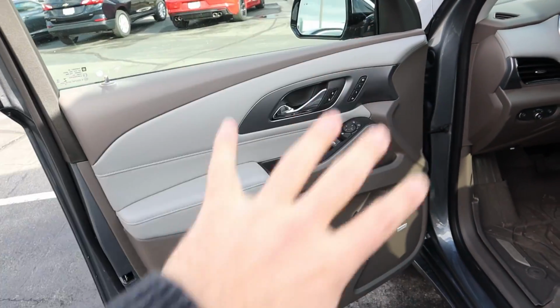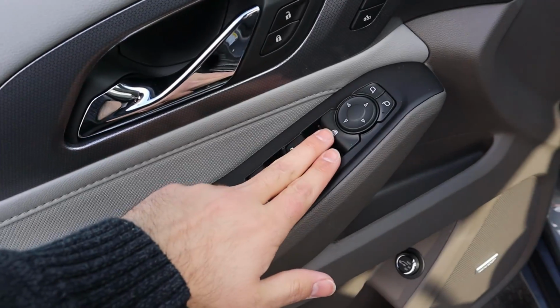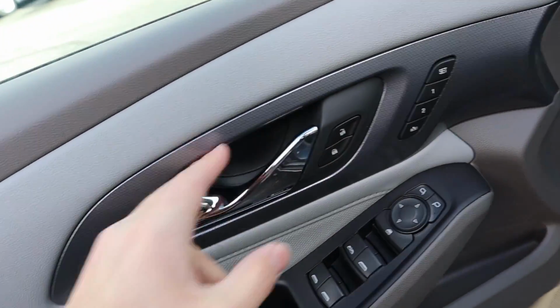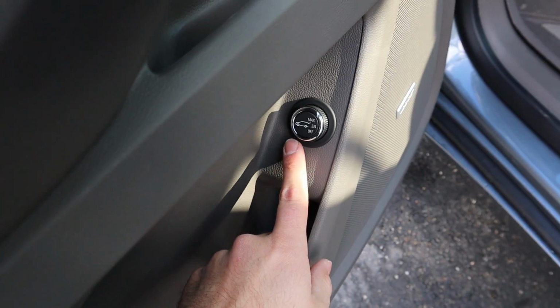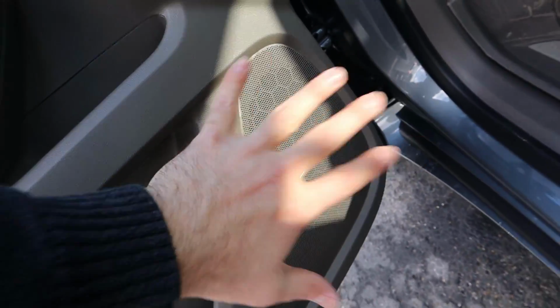Anyways, the door panel in the front looks identical to the rear, so I'm not going to go over it too much, other than you have the window controls here, mirror controls in that area. That is your memory seats, your door lock and unlock, and then you got a little door handle, and that trim right there is pretty nice. That is for the tailgate to set it in different positions. You got a speaker for the Bose sound system.